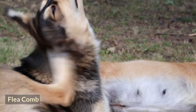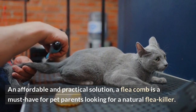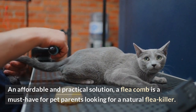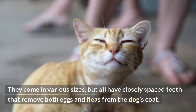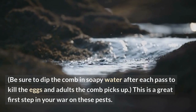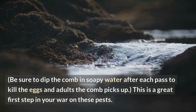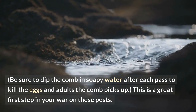Flea comb. An affordable and practical solution. A flea comb is a must-have for pet parents looking for a natural flea killer. They come in various sizes, but all have closely spaced teeth that remove both eggs and fleas from the dog's coat. Be sure to dip the comb in soapy water after each pass to kill the eggs and adults the comb picks up. This is a great first step in your war on these pests.